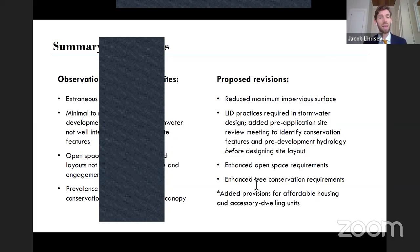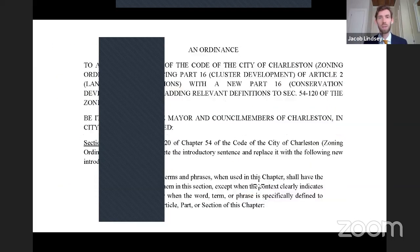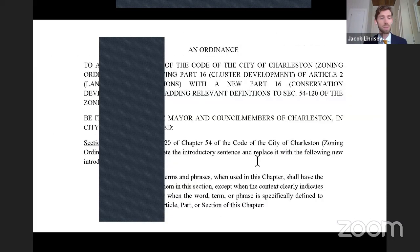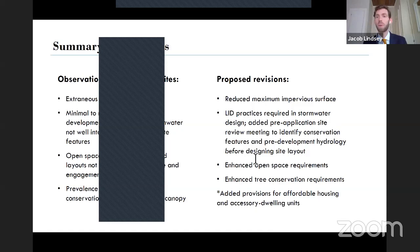The last thing is that we have added provisions for affordable housing and accessory dwelling units per our conversation at the last meeting of the Community Development Committee. Now, I have the text of the ordinance here, if we want to bring up any specific slide from the text to discuss it. And with that, I'm going to end my screen share, and I can take back over if you would like to look at any specific ordinance page.